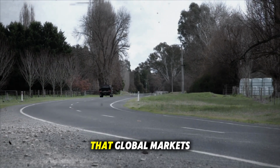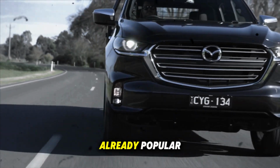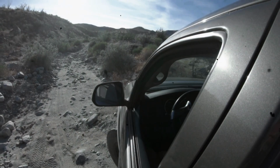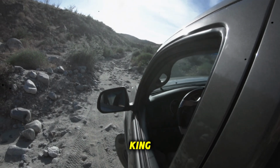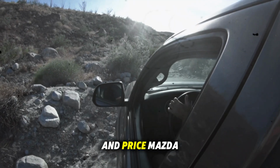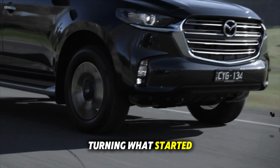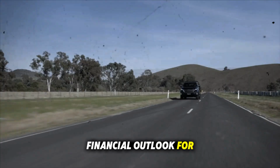On top of that, global markets would light up. In regions where compact trucks are already popular, Mazda's new pickup could dominate sales charts. Countries in South America, Asia, and Africa, where affordability is king, would see this truck as the perfect blend of practicality and price. Mazda could end up exporting this model around the world, turning what started as a risky bet into a global success story that reshapes its financial outlook for years to come.